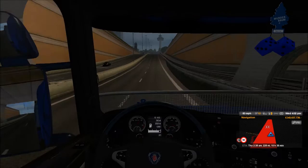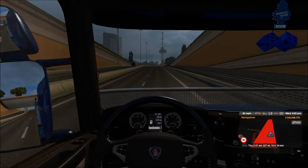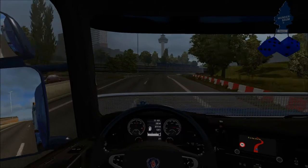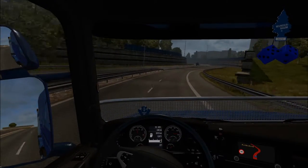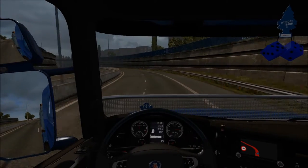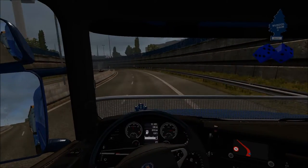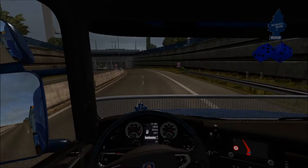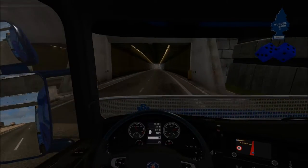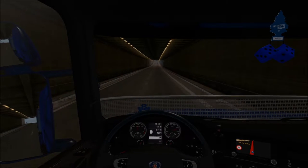I think that's 83. Getting a bit dark. Don't have the clouds, sunlight behind the cloud though. And that's another thing they've done, the sun going behind clouds, which is very nice indeed. Adds another level of realism to the game.